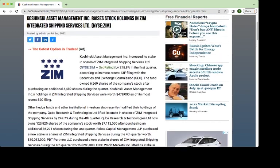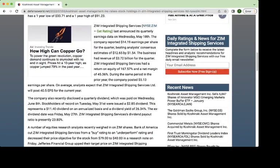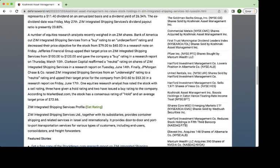But the point just being that as big money has been exiting ZIM, there's also some money that's been entering ZIM, which is positive. Now, also in terms of big money, in terms of how the analysts are looking at ZIM, wow, is it a mixed bag or what? So we could see some analysts, Bank of America has actually cut ZIM from a buy rating to an underperform rating and moved their price target from $79 to $40. On the other hand, Jefferies, they have increased their price target of ZIM from $100 to $120 and gave the company a buy rating. Okay, and now we have Clarkson Capital, who reaffirmed their neutral rating on ZIM recently on July 14th after that big dump.